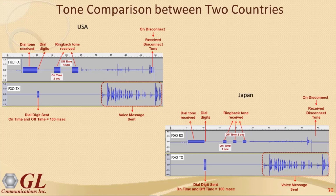It looks like it's dual tones also in Japan. So maybe the cadence is slightly different. And the ringback is ringback tone. So all of those things are slightly different, and here we're capturing the two different countries and showing them side by side.